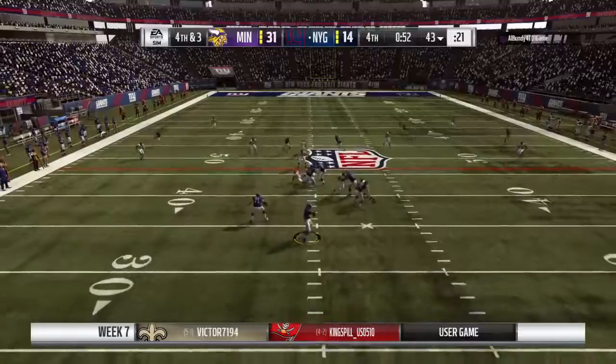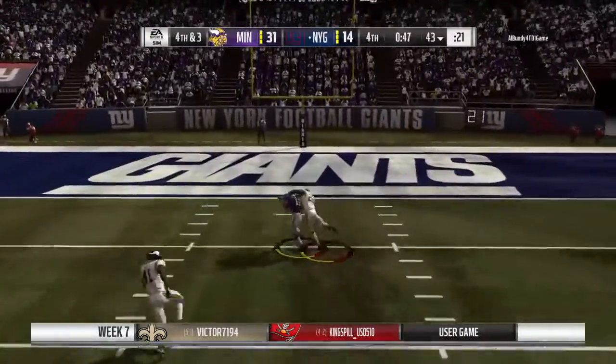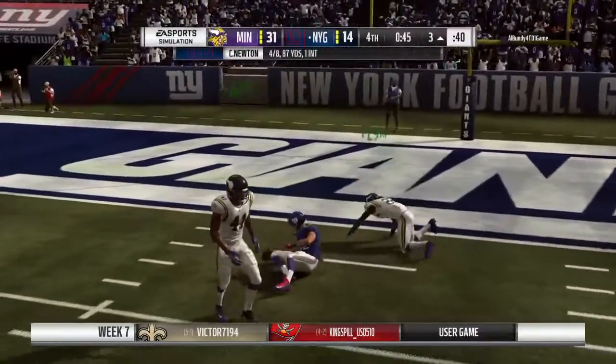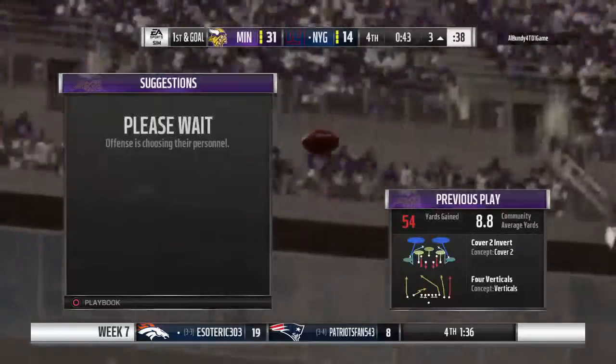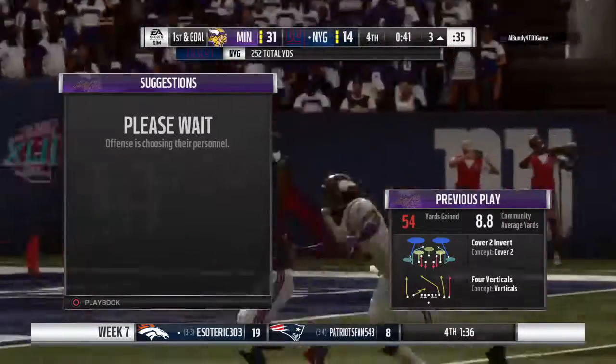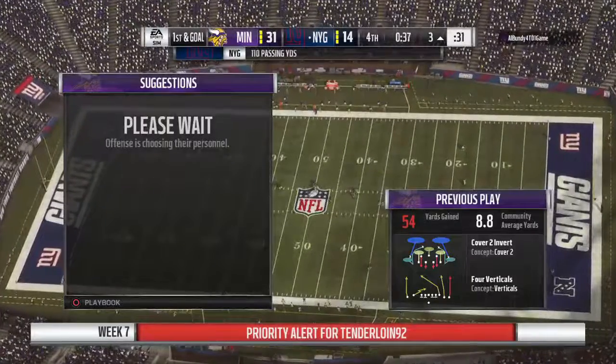As expected, they're going for it to keep the drive alive. Now a desperation throw deep down, and this is taken in at the 5, and he takes it all the way down to the 3. Wow, 1st and goal, and defensively all they can do is shake their heads. Not only did they allow the conversion, but a big play as well.